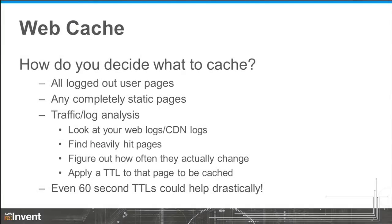Also, how do you go about deciding what it is that you want to cache? My general recommendation for this, again, paying attention to the kind of cookies that you allow to bust the cache, is to do things like cache every page for a user that doesn't have a session existing. So if they haven't logged into your website, if they haven't logged in to maybe add something to a cart or go through some sort of other action, you should try to cache as many of the pages that they're going to be interfacing with versus when they're logged in.